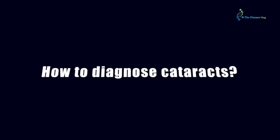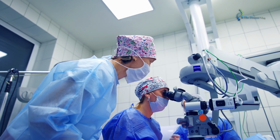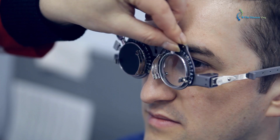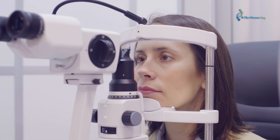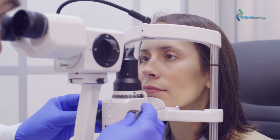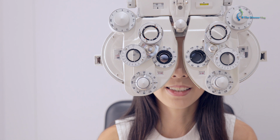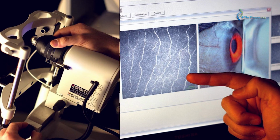How to diagnose cataracts? Various tests are performed to diagnose cataracts. An ophthalmologist may take the ophthalmic examination of the patient, in which he examines the patient's visual acuity. He may take a slit lamp examination of the patient, in which the front structure of the eye is checked. Some other examination tests involve contrast sensitivity tests, potential visual tests, and specular microscopy of the cornea.